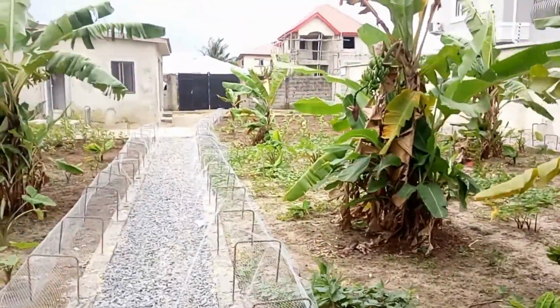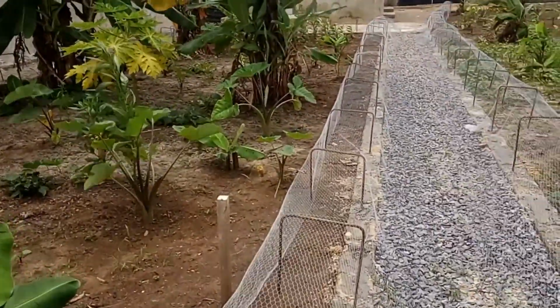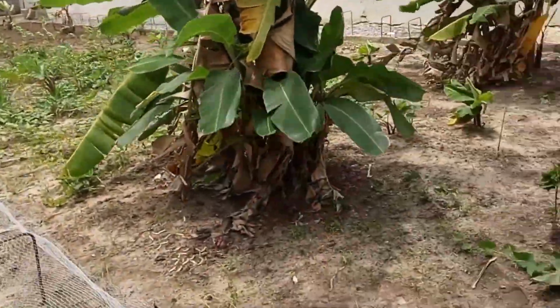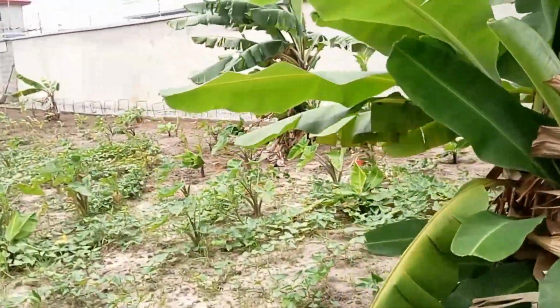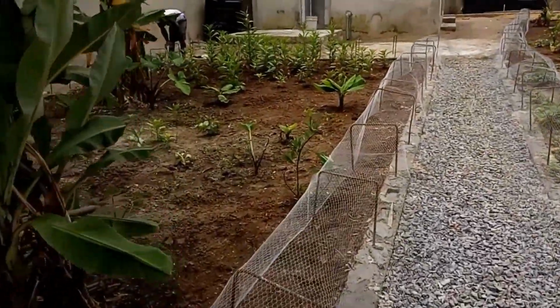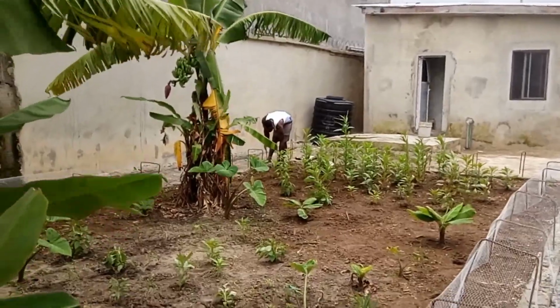This farm is almost ready. As you can see from here, we only needed to wait for the field establishment to be completed. There and then we can now introduce the snails. Watch out for the concluding part of this video, where we will be talking about how to manage the snails, maintain the farm, and become more profitable. You can as well call us for similar setup service.